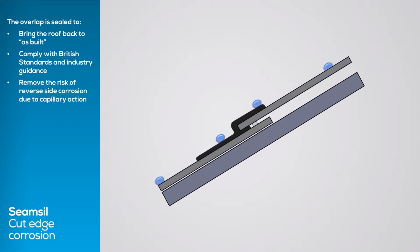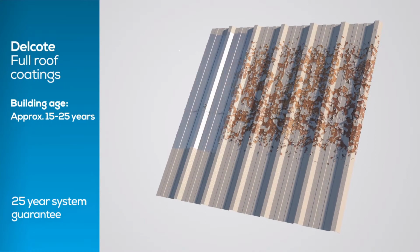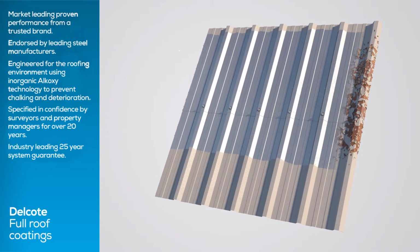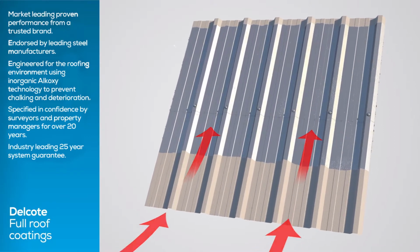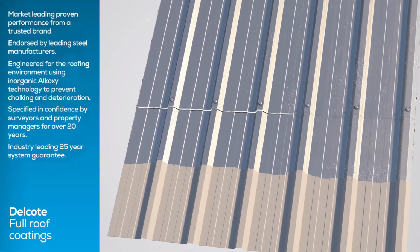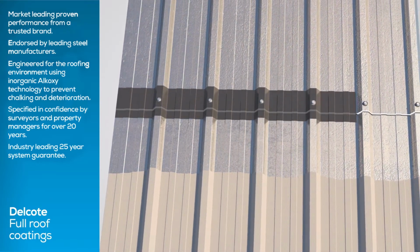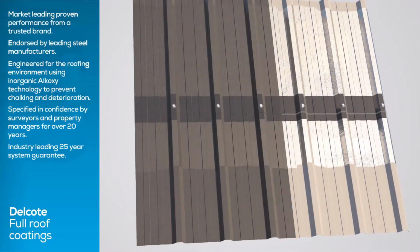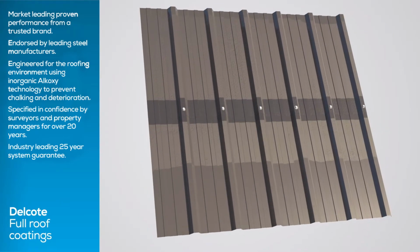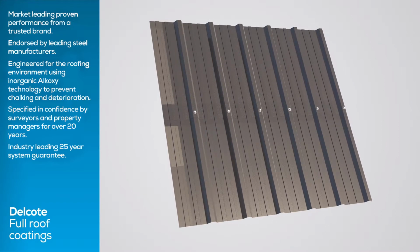to avoid expensive replacement. For over 20 years, the Delcoat system has been trusted by specifiers and contractors. It can be roller or spray applied in 2 coats of contrasting colors for guaranteed quality assurance. This guarantees the installer doesn't miss any areas and leave the roof vulnerable to further corrosion.